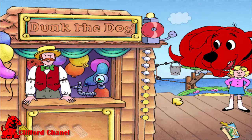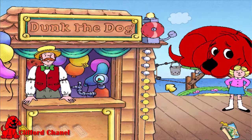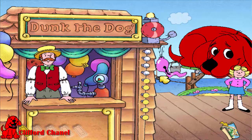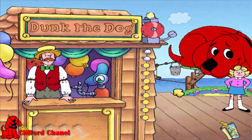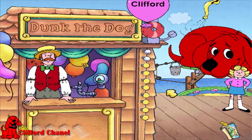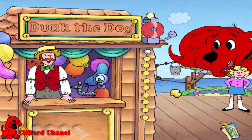Nice work. Now, pop the balloon with the word mat. That's right. Try to pop the balloon with the word no. That's right. Let's pop the balloon with the word and. Yes. Now, pop the balloon with the word rat. Great job!